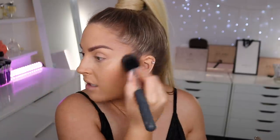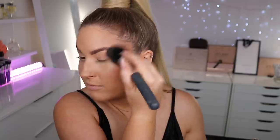I love the color, I love the finish. I'm not huge into Hourglass products overall. I haven't really ever been like, oh my god, you know how some people love Hourglass? I'm like, yeah, it's good. But this is incredible. This is their best product in my opinion. I feel like I'm talking so much today, I'm sorry.